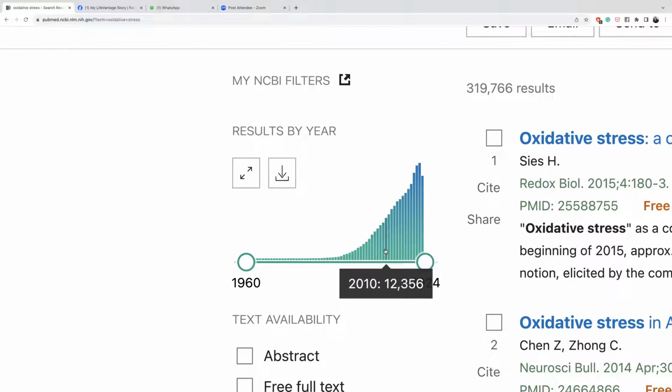12,000 studies, 12,500 studies published that year. So 3, 6, 9, 12. So we'd not doubled, we'd 4 times the amount of research in 2010 than there was in 2000. Fast forward to 2020, it's doubled again to 22,000 studies a year, actually nearly 23,000 studies published every year on the effects of oxidative stress.